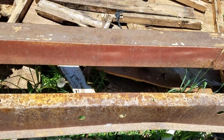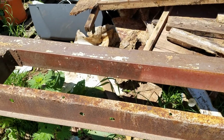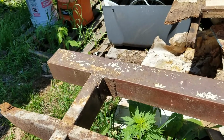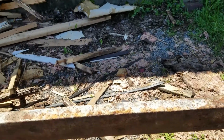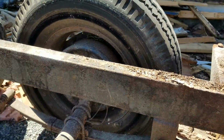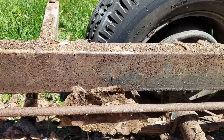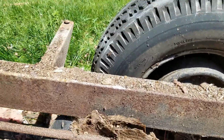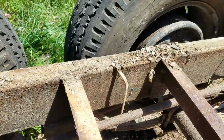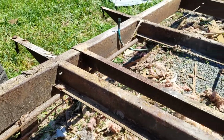And the top of that one's also the worst. That's where the worst of the rot was. So there was water trapped up against the top of that cross member. But all that's easy to fix. The main gussets are all good. Coming down along here, I don't see any cracking. Yeah, all the attachment points for the springs are solid. The frame itself is good.